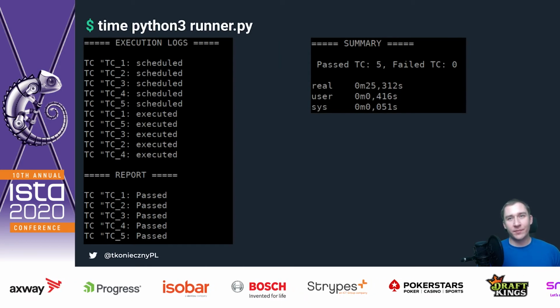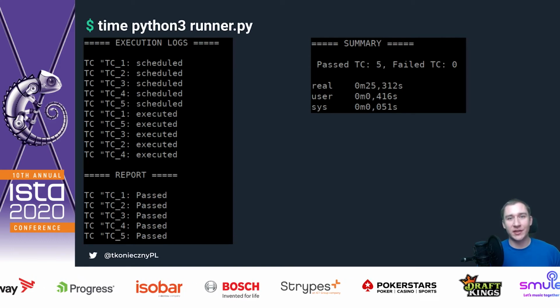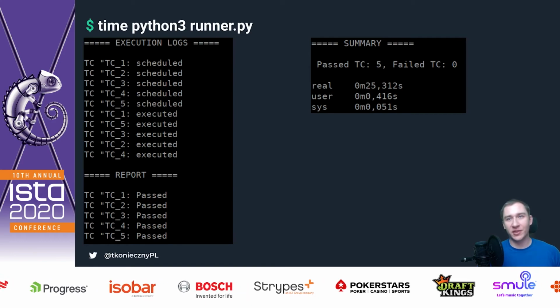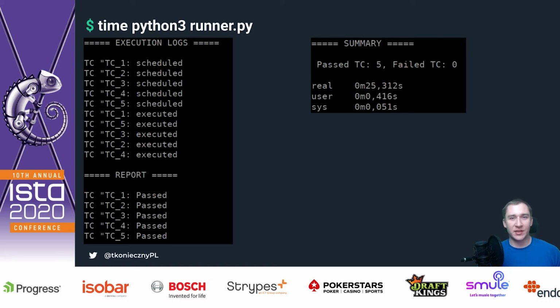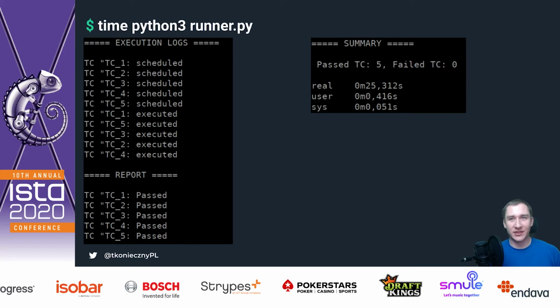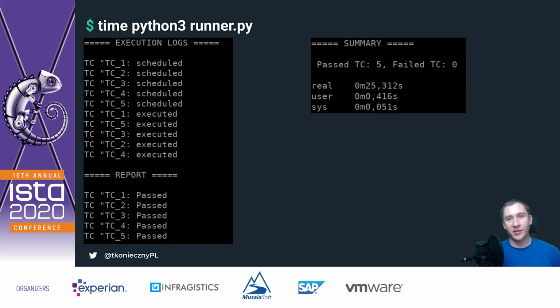So let's run it. I tried to make this output a bit cleaner, so I just ran 5 test cases. I also skipped the implementation part for the reports because they are really simple to implement. So we can see some execution logs showing that test cases 1 to 5 are marked as scheduled. Then they are marked as executed. The order is slightly different here because the Lambda functions finish at slightly different times. That's not unusual. That's why we also have the report.